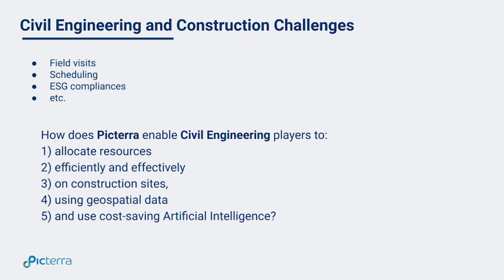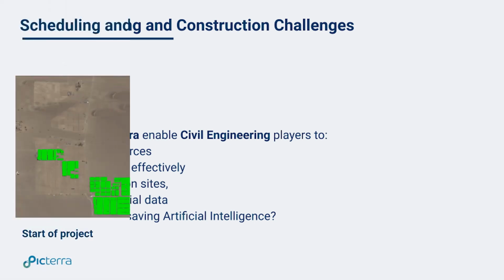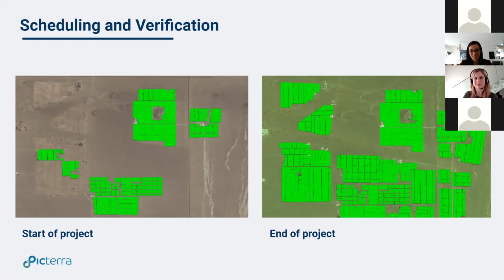This is where Picterra can help you take one step forward in your transformation strategy and help you overcome your day-to-day and operation challenges. We can help you save costs and make better decisions based on your data. We will now walk through 4 of our main capabilities. First one is scheduling and mistakes tackling, as built versus as designed. 40% of a construction budget goes to rebuilds. To lower that delta, thanks to remote monitoring and object extraction, Caroline will now explain how you can anticipate such issues and collect proof.